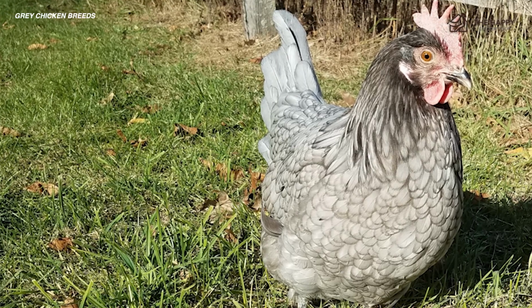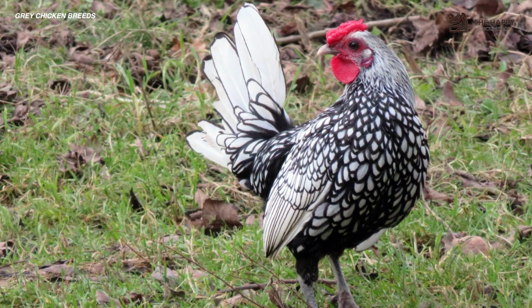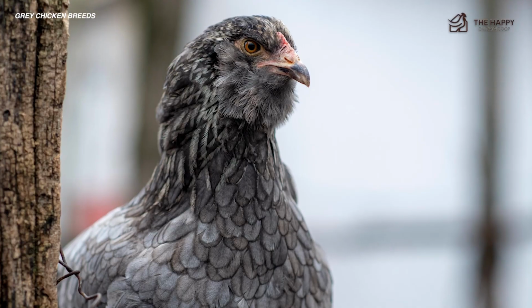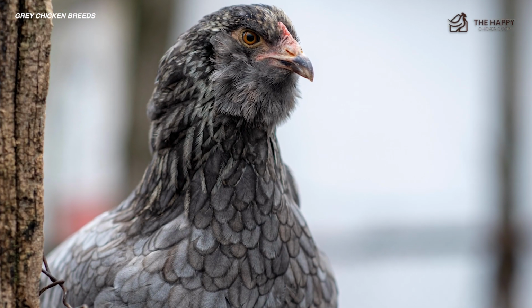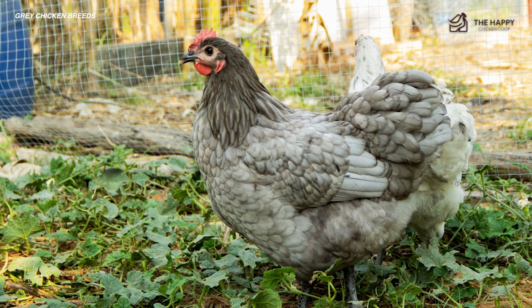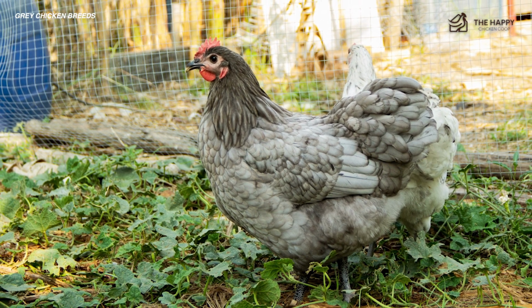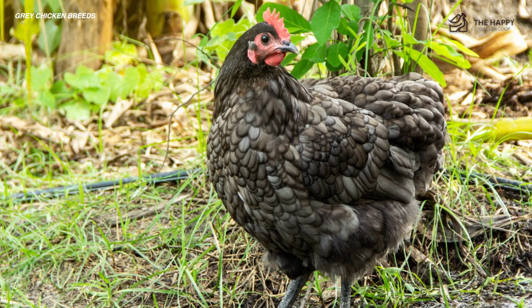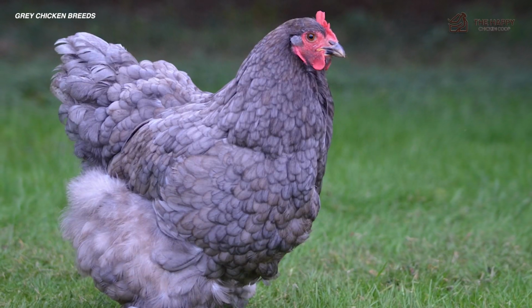Lavender, also called self-blue, is another way to make gray, and it also requires a black-based bird. It's a recessive gene, so the chicken needs two copies to appear gray. Since the chickens have to be homozygous to express the color dilution, you will always get lavender chicks from two lavender parents. Good-looking lavender chickens can be difficult to breed because this gene is known to cause brittle feathers.